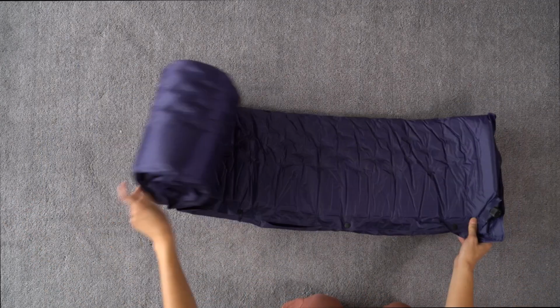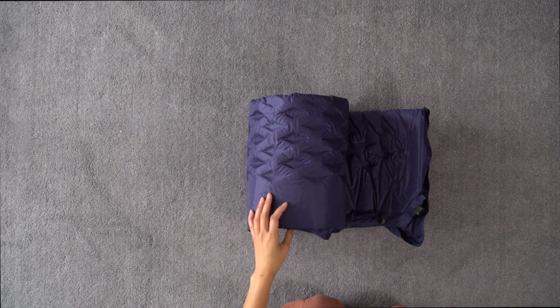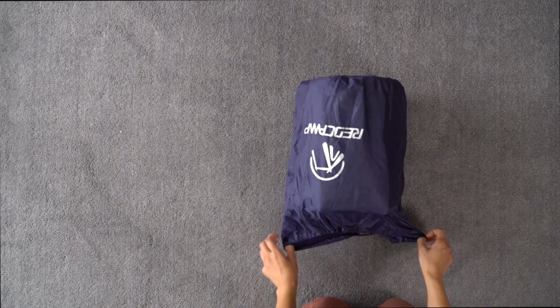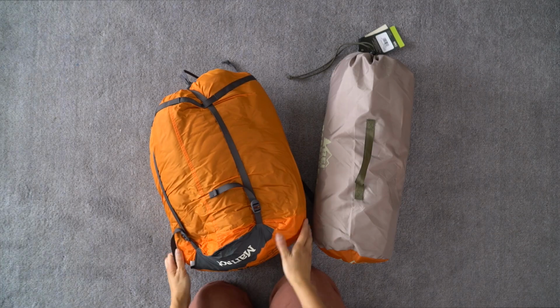When it comes to camping, there are a few essentials that you can't avoid, like a sleeping mat. So this is a self-inflatable sleeping mat that I'm just airing out, and then I'm going to roll it back up and pack it into my luggage. The great thing about this is that I can roll it up, it's compact, and it saves me lots of space in my luggage.